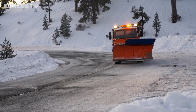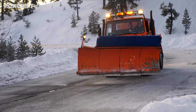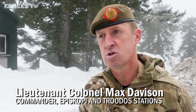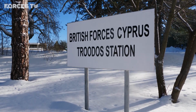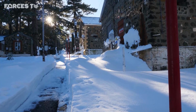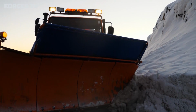The operational nature of what we do here, it's absolutely key that we keep the roads open and the camp functional. So the snow clearance is in two elements really. We've got the contractor, John, who works from the Troodos Hotel, it's his side of life, and then it's also the individuals cleaning the paths around their own station. So that work is absolutely key to what we deliver here, and it also creates a safe environment for us to operate from.